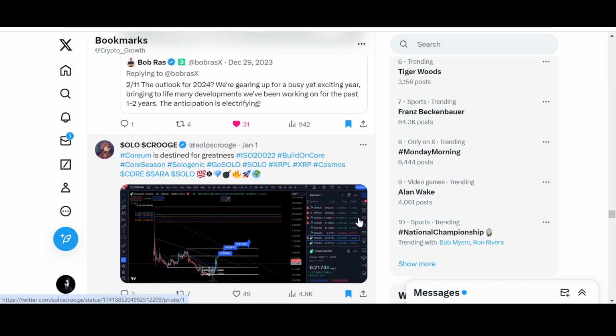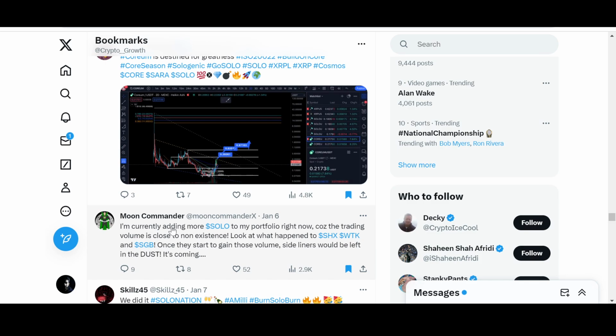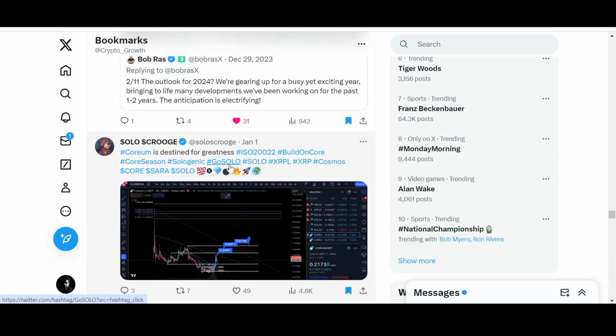Because the sentiment is truly turning for Sologenic and Coreum. I'm currently adding more Solo to my portfolio right now because the trading volume is close to non-existent. Look at what happened to SHX, WTK, and Songbird. Once they start to gain volume, sideliners will be left in the dust. This from Moon Commander: Coreum is destined for greatness.